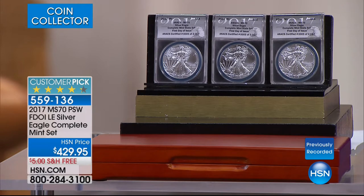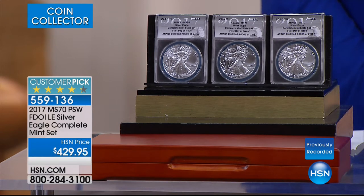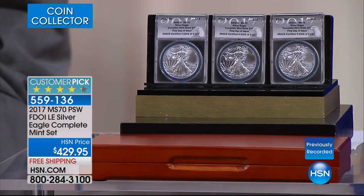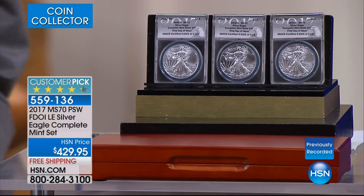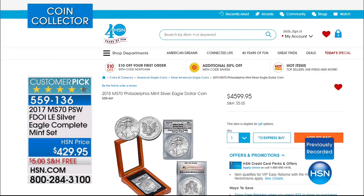Now, if we go to HSN.com, I have the 2015 P-minted coin, the first of the secret Silver Eagles in Mint State 70. And you'll see what we're talking about in terms of rarity. Because here's what happened. Since we didn't know they were making them, and the only way you can get these supplemental, that's the one right there. $4,599 in 70 for the 2015. That's the first of the secret mints.